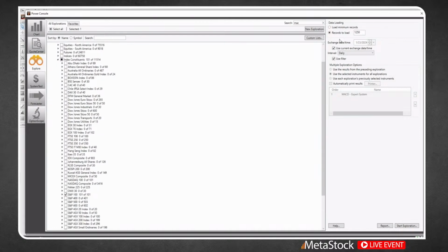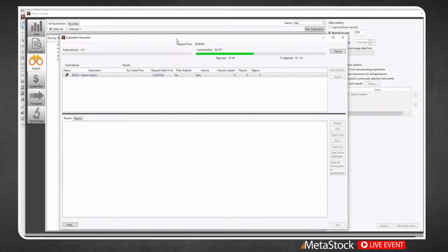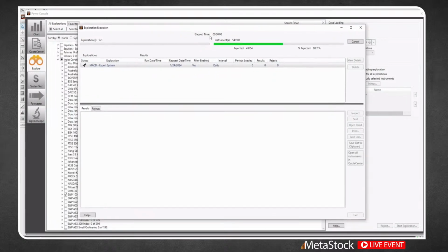It'll be pretty quick. We're going to scan on a daily basis, and we're going to use today's date and time right now. We're going to use a filter, meaning it's only going to show us the results of those that meet the criteria. It's not going to show every stock on the list. We just want to see the ones that have a buy signal. And we click Start Exploration down there. It's pretty quick. MACD is pretty quick overall.